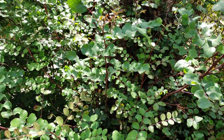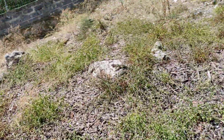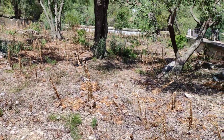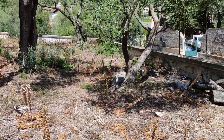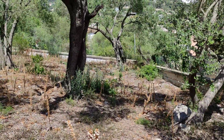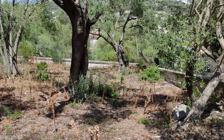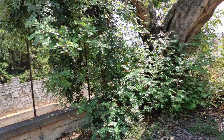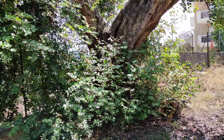Well, carobs grow faster than the olives. So this could be more or less the same age as the olives around here. I mean, this is a young olive stem, but look at this one in the background. I would say this one is 200 to 300 years old. The carob could also be over 200 years old.